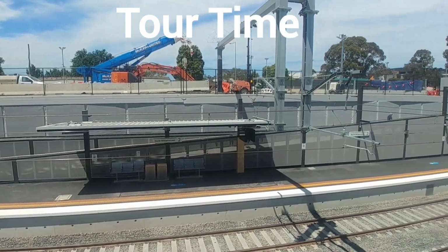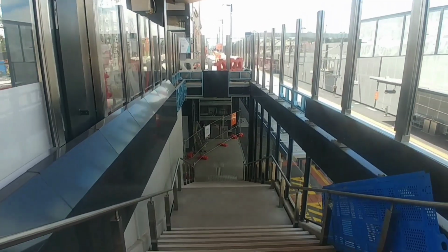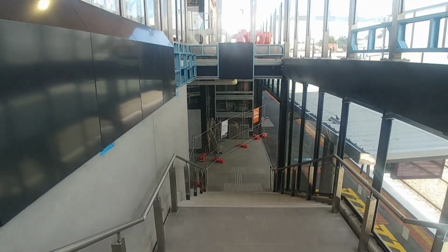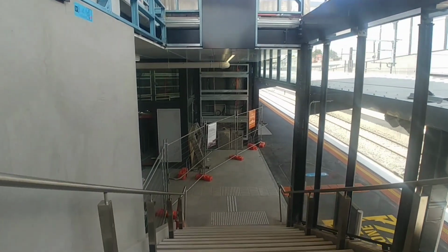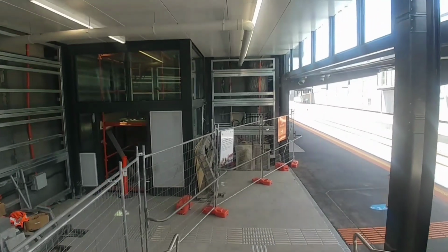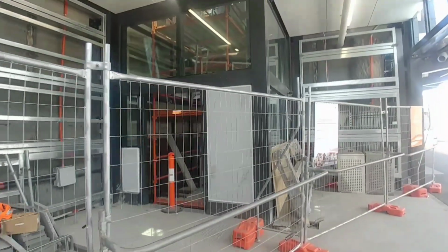Let's take a tour of the new North Williamstown Station. So this is me coming down the stairs from ground level to underground, which is where the station is now newly built. And the lift is currently still needing to be built. So there's the lift in development. There is the ramp for disabled access. That's not a problem there, but the lift hopefully will be built shortly.